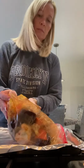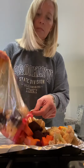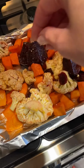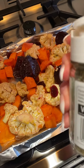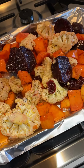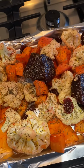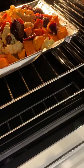Once it's all mixed up well, I then place it all onto a baking tray and try and evenly spread out the mixture as much as possible. There is quite a lot here actually, but it isn't just for me, it's for Grace this evening as well. And I also might keep some over for tomorrow. I then sprinkle with a little bit of salt and also some dried thyme. Then it gets popped into the oven on a medium to high heat for 25 minutes.